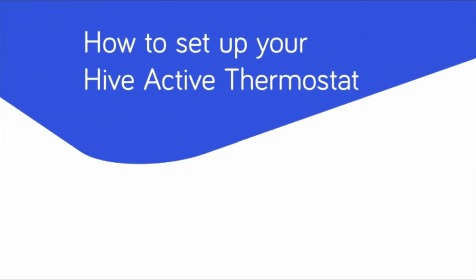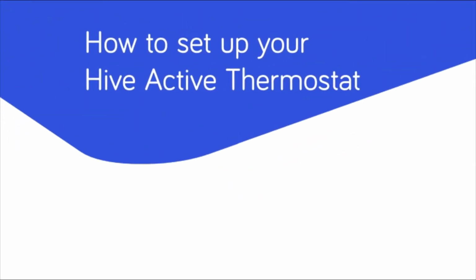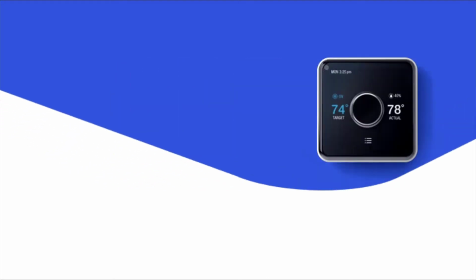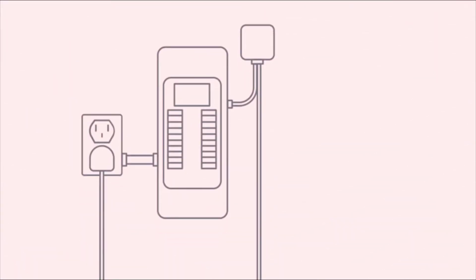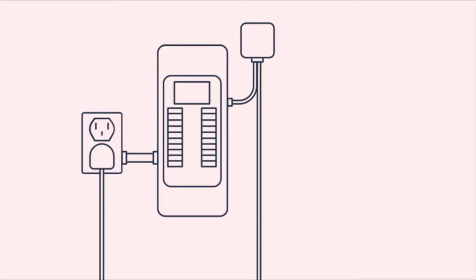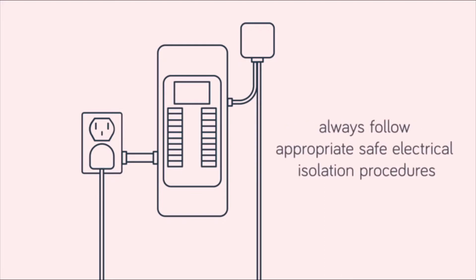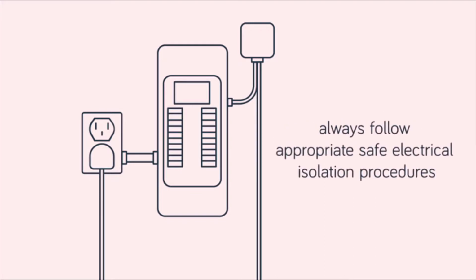The beautifully designed Hive Active Thermostat lets you control your heating and AC remotely, so you never have to waste energy again. Ready to set yours up? Let's go. To start, locate your circuit breaker box and switch the power to the off position for the duration of the installation. Remember to always follow appropriate safe electrical isolation procedures.